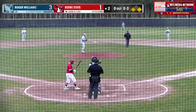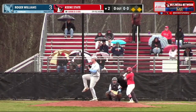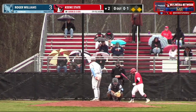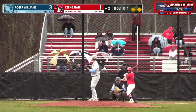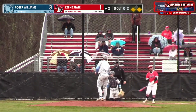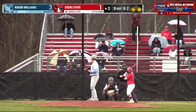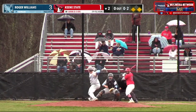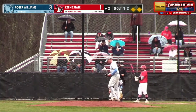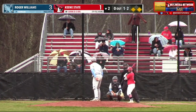Up to bat for the Owls, number 20, Lucas. Is strike number two. Swinging low, ball number one. What's the last part? Number SAC BU. Thank you.